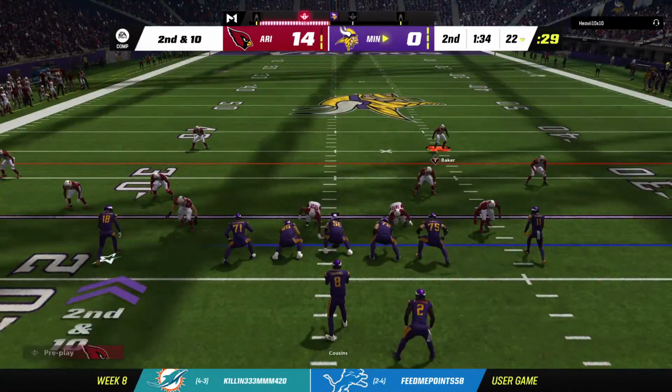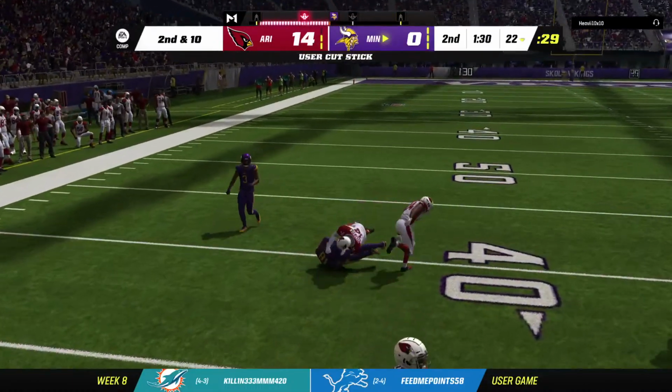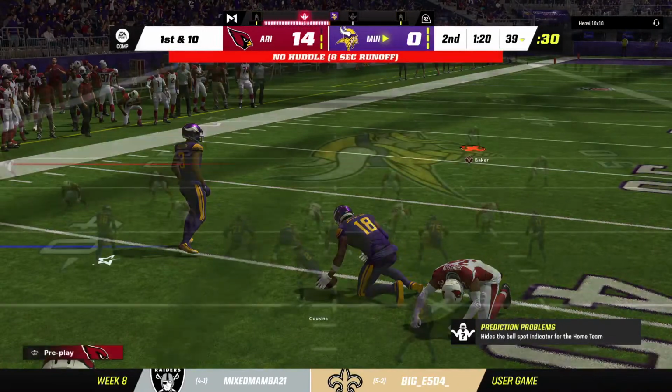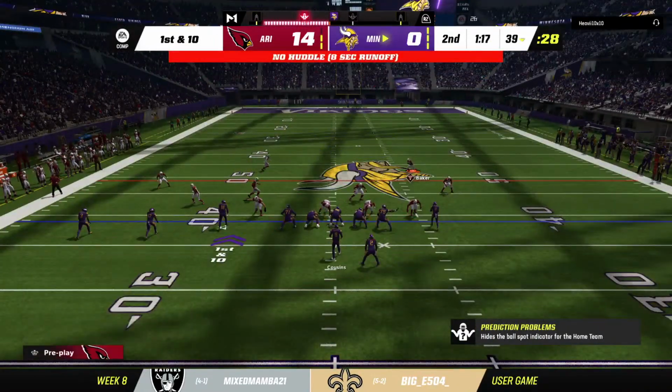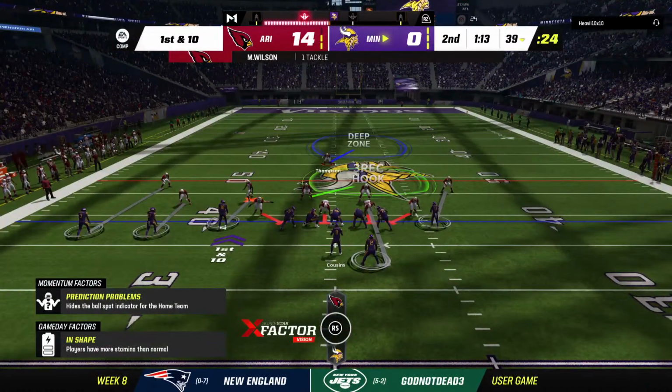Get back to basics is usually your answer, and make sure you find the guy who can move the ball fastest for you if you just get it in his hands. Still second quarter, you get points on the board here. I think you're feeling okay. First and 10, they're on the 39-yard line.